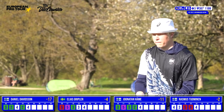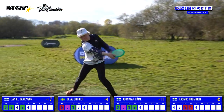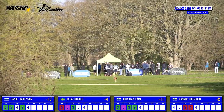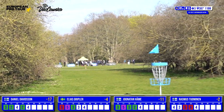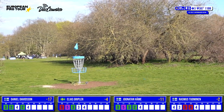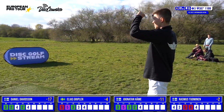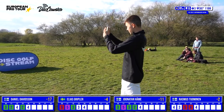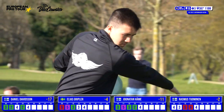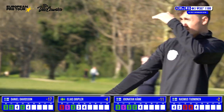Daniel. Going with the fairway driver also. Get back. Okay. Nicely. Oh, yeah. Great shot from Daniel. That's exactly what you want. Just let it drift a little bit to the right and have it coming back at the perfect angle. Yeah, almost puck chop. Beautiful line from the Finnish player.